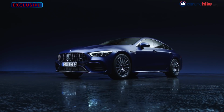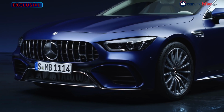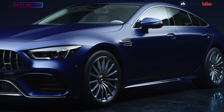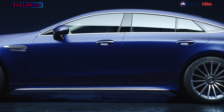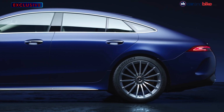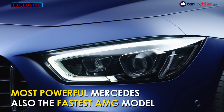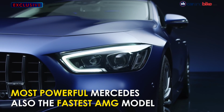Now let me tell you first off that this is not a stretched AMG GT Coupe. Yes, it shares that model line's name, engines and looks, but not its platform. The car is built on the MRA or Modular Rear Architecture platform that also spawns the regular, larger-sized Mercedes-Benz sedans. But it has been strengthened to meet the blistering performance the car does have.